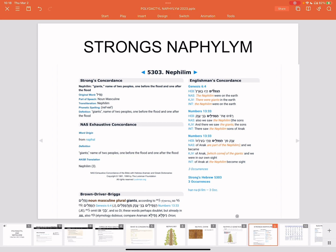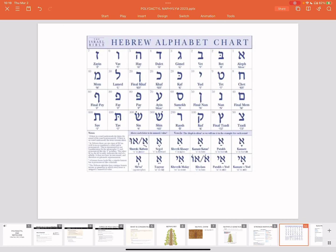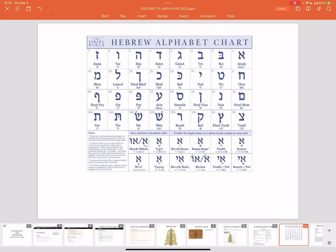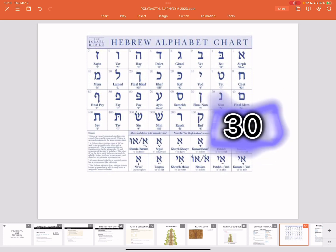From Naphal, right? Giants, the name of two peoples, one before the flood and one after the flood. And what did we say? Nun Fe Yod Lamed. Nun, 50. Fe, 80. That's 130. Yod is 10, 140. And Lamed is 30, 170.